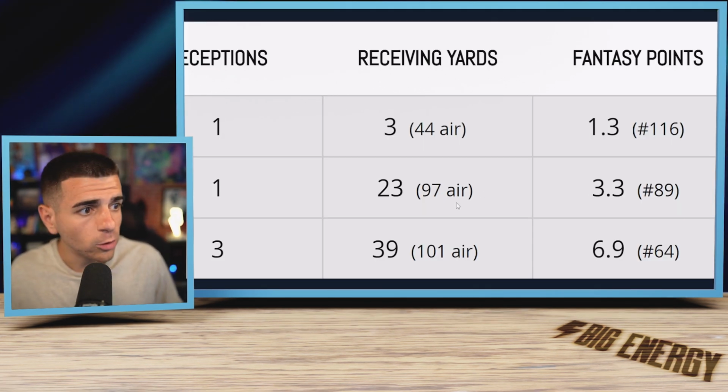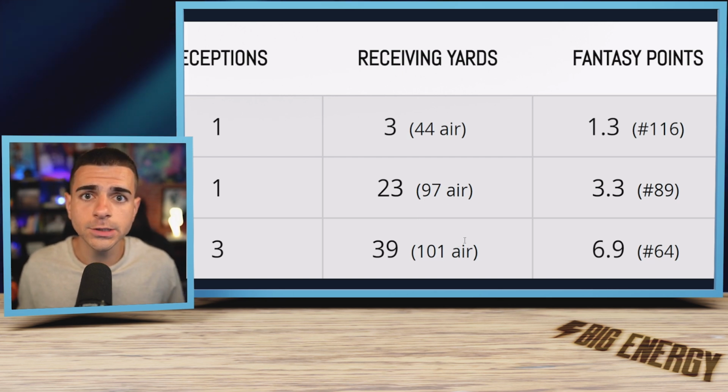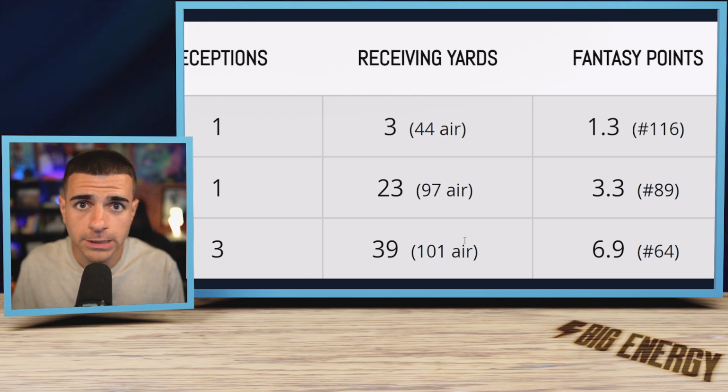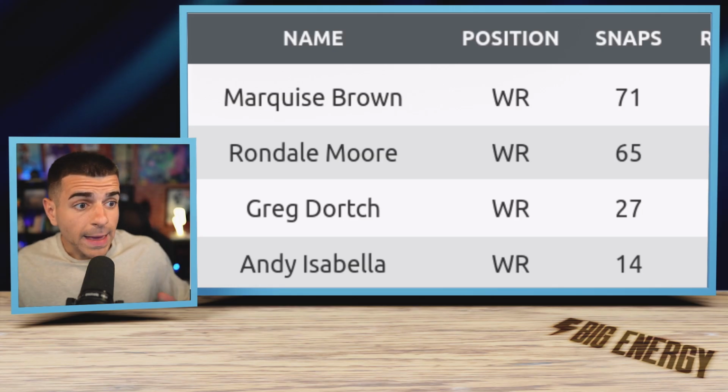And now since week 2, if you look at his air yards, 97 air yards week 2, 101 week 3, the 156 this past week, he's averaging over 115 air yards a week, and those air yards lead to big plays. So add Pickens as soon as possible and then grab this wide receiver. And that man's name is Rondale Moore, because he made his debut week 4.